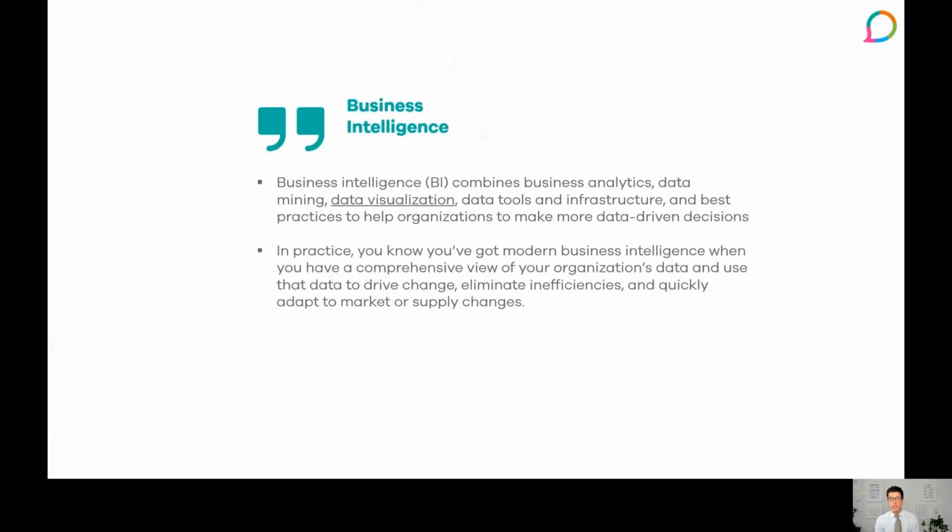So, what is business intelligence? I've summarized 2 bullet points of what I believe describes it in a good and simple way. Business intelligence combines business analysis, data mining, data visualization, data tools and infrastructure, and best practices to help organizations to make more data-driven decisions. In practice, you know you got a modern business intelligence when you have a comprehensive view of your organization's data and use that data to drive change, eliminate inefficiencies, and quickly adapt to market or supply changes.